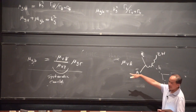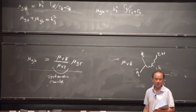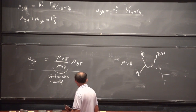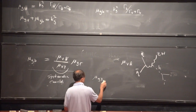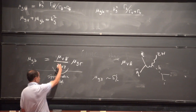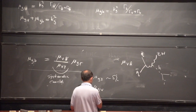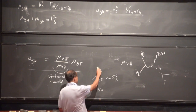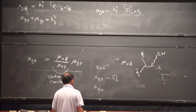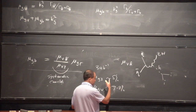Okay, so I'm going to replace this with that. Okay, that's my kappa g extraction. Okay, one way to do it. And it turns out mu_g gamma, for example, can be measured down to about 5%. Having to multiply this ratio makes it somewhat worse. And mu_gV, sorry, this is all three inverse attobarn. We're all talking about three inverse attobarn territory, okay? Mu_gV is about 7-8% at the three inverse attobarn.